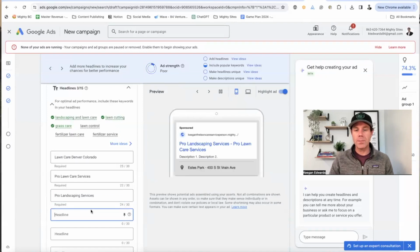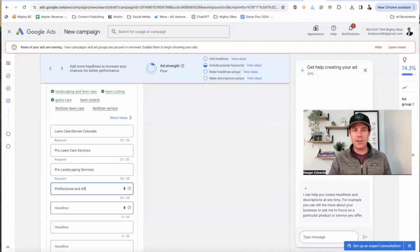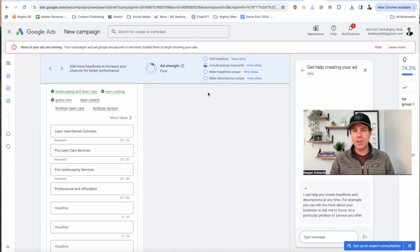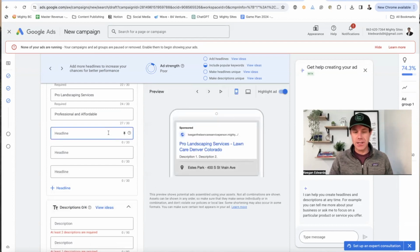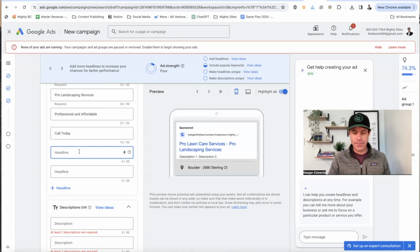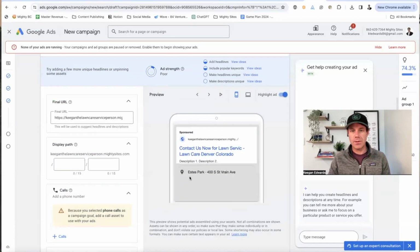And then I also want to put in some highlights of my business: professional and affordable. So you can see now the ad gives us a general pro landscaping services, lawn care Denver. Let's just see if it gives us another one. All right, it will. It's going to have not just that, but you can also put things like call today. Come on, cooperate with me here. Contact us now for lawn service. That one's a little long, but I just want to see. Give me that preview. Right there.